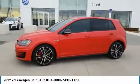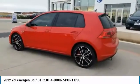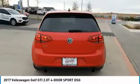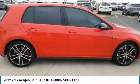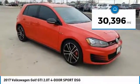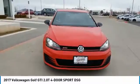Looking for the right vehicle? Check out the 2017 Golf GTI. This Volkswagen is considered by many to be the hot hatchback. The GTI easily accommodates up to 4 adults. A decent-sized 15-plus cubic foot trunk is well shaped and easy to load. This vehicle has less than 35,000 miles. Wouldn't you look great in this vehicle? Stop in today and see for yourself.